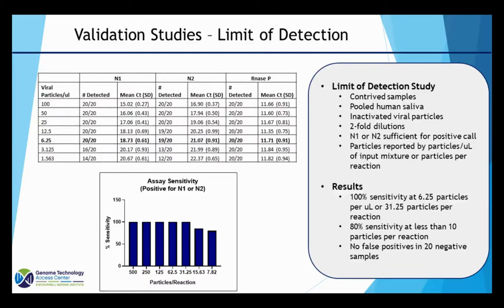So the validation studies started with a limit of detection. We first had to know where our sensitivity range sort of ended and what our specificity looked like as well, with negative samples. And of course, the only way you can really do this is with contrived samples.